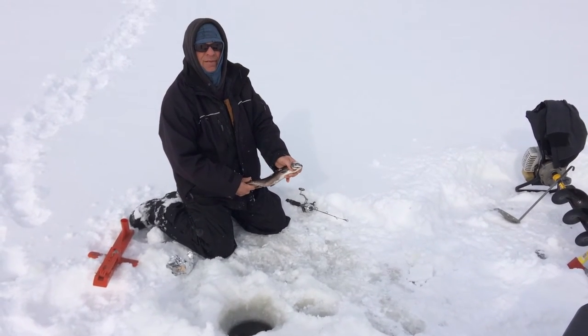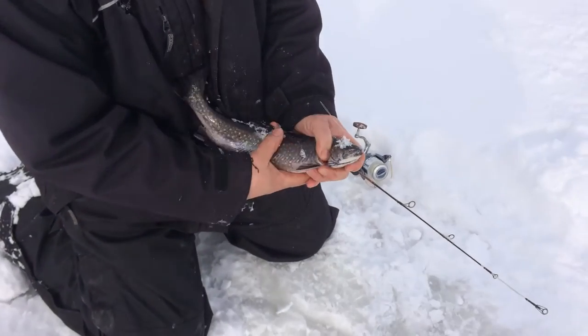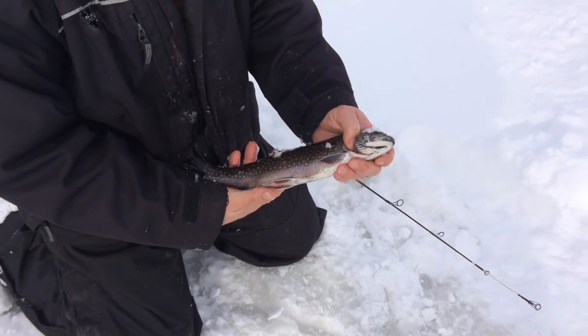Wow! First fish of the day. Nice big wild brook trout.